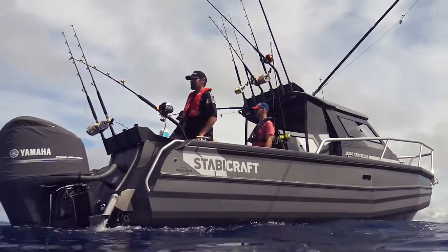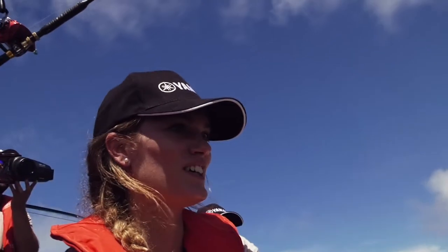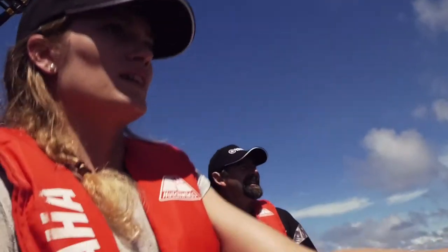The advent of small boat game fishing has really only taken off since the 80s. I can remember very clearly the first guy that got a marlin in the Bay of Islands Swordfish Club in a runabout. It was big news at the time. Now there's more marlin and game fish caught in outboard powered boats than all the launches.